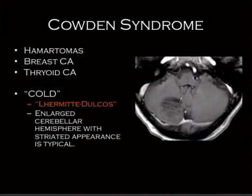This thing in the cerebellum that I was showing you is this Lhermitte-Duclos, the dysplastic gangliocytoma. It's basically a hamartoma. And Cowden syndrome is a hamartomatous syndrome, with GI hamartomas. It has breast cancer and thyroid cancer. This is the one right here, I'm telling you. Breast cancer is a hot topic. The NFL wears pink. Cowden syndrome, breast cancer. The cerebellar lesion looks like corduroy.